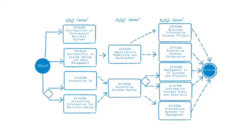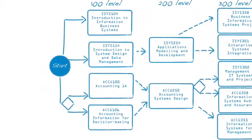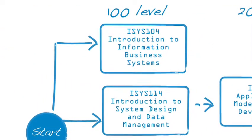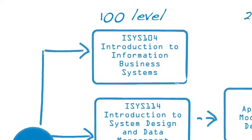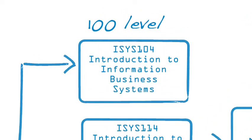There are three units in the first year. One of them is an accounting unit. The other two units are from the computing department, though they are co-taught by the computing department and the accounting department. So ISYS 104, Introduction to Business Information Systems, was designed purely as a way of being able to get students involved in understanding what an information system is, how it's being utilised, and what it's actually going to be dealing with in the future.